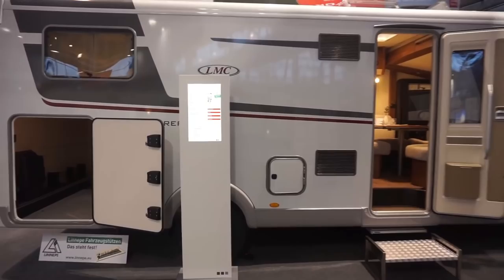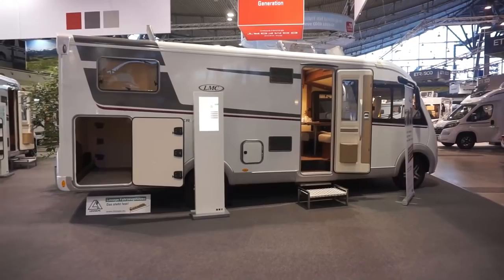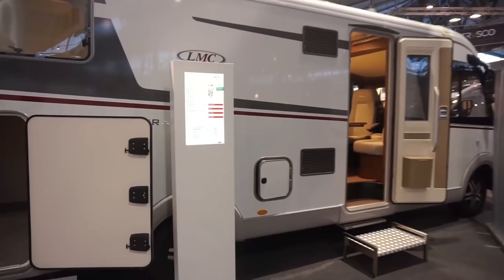This van here starts around 75,000 euros. This one here is in excess of 90,000. It's got 15,000 plus of extras options added onto it.